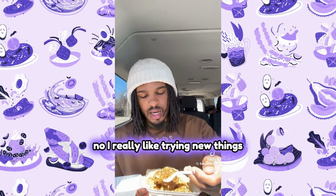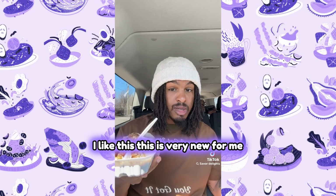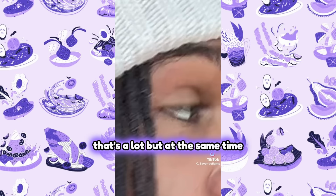The meat is very tender. Almost too tender. It's like meat butter. I ain't even got to chew it. I like this. This is very new for me, but I like it. 7.5 out of 10. Higher than I thought I would give. Yeah. That's a lot of food too. That's a lot. But at the same time, if you like curry goat and the spices and flavors like that, I could easily see that being a 9.5, 9, somewhere in that range.